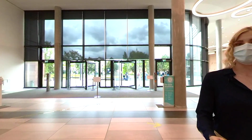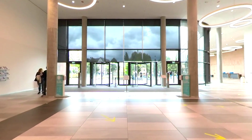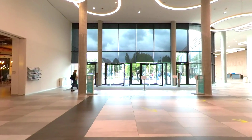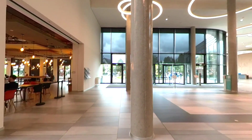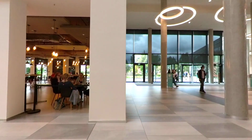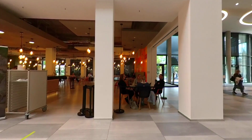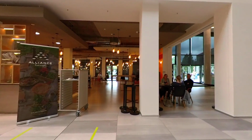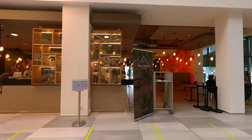As I mentioned, the campus was opened in 2017, and as I move around the campus now, you will see soon on my right side the deli, which is where you can get some coffee, a lot of breakfast snack options such as croissants, sandwiches, and this actually gets very crowded, especially in the breaks between the classes. And the coffee is great, by the way.